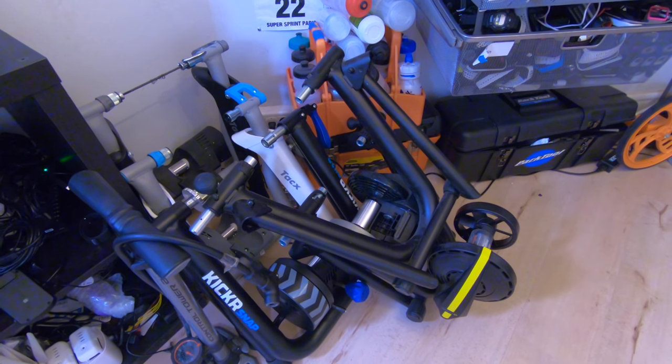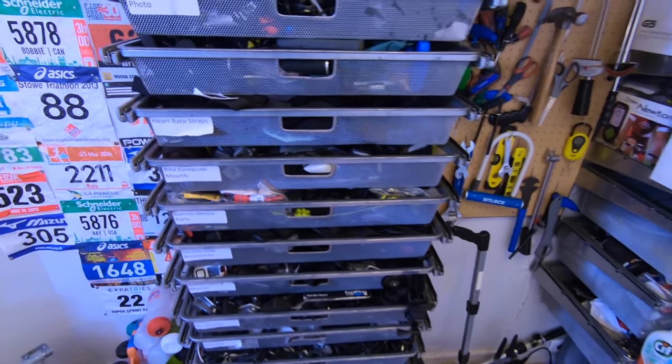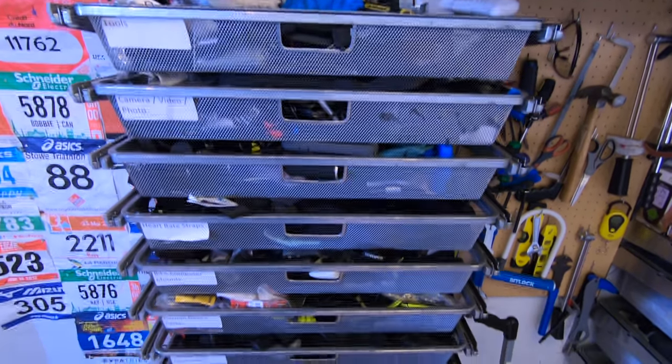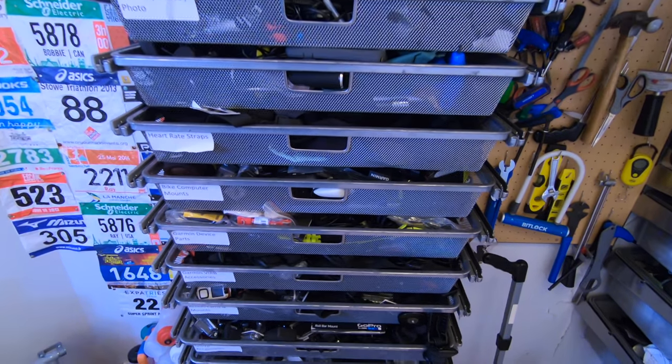Trainers pile up everywhere in this place. So many trainers, it's nuts. And then up here, we have the shelving. Each one of these bins has stuff that's semi-organized in it. It used to be more organized, but as I've run out of space in here, one of the reasons why I'm getting a new cave is that this just becomes sort of a rat's nest.